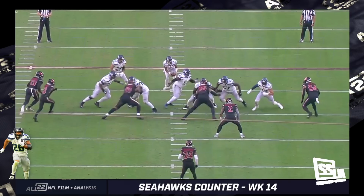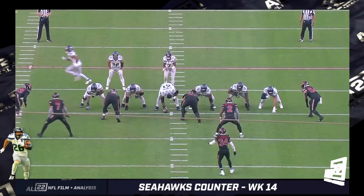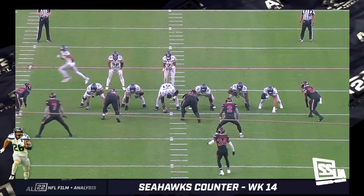Same situation from a blocking standpoint. The guard can block back. The playside guard and playside tackle are double teaming the D tackle. I do think that at this point, Arizona has possibly ID'd it, meaning they kind of know what's coming.